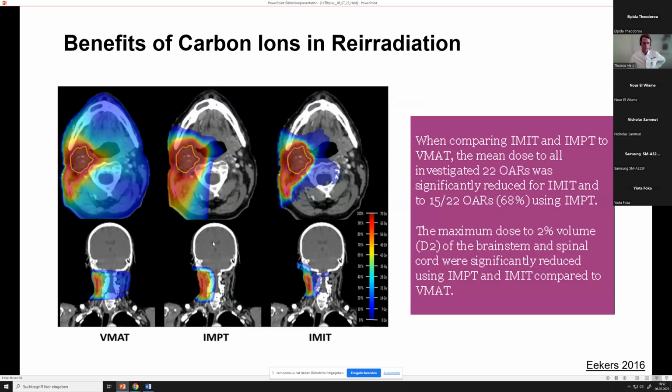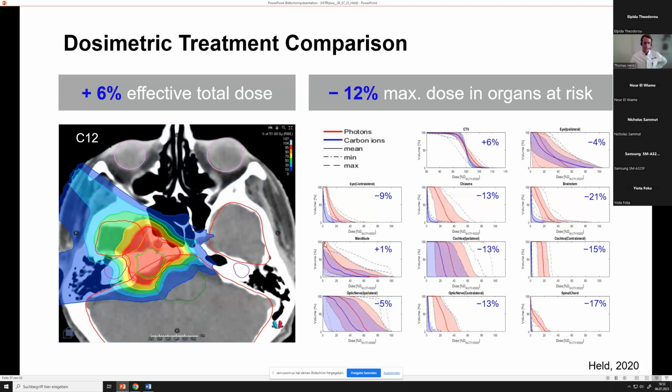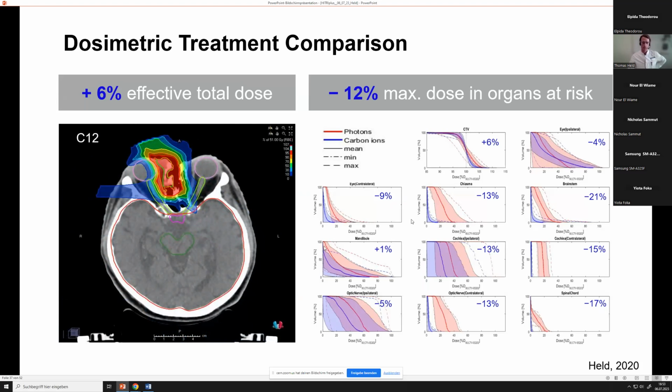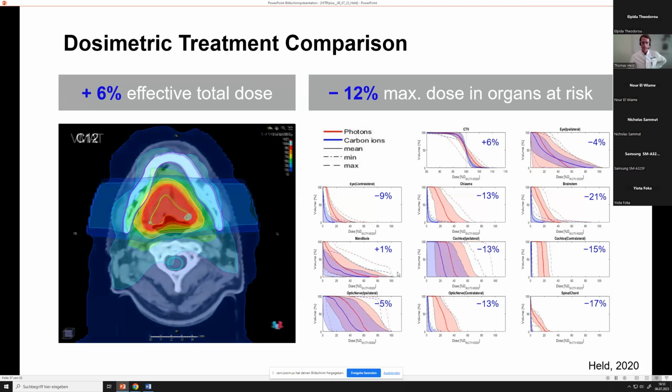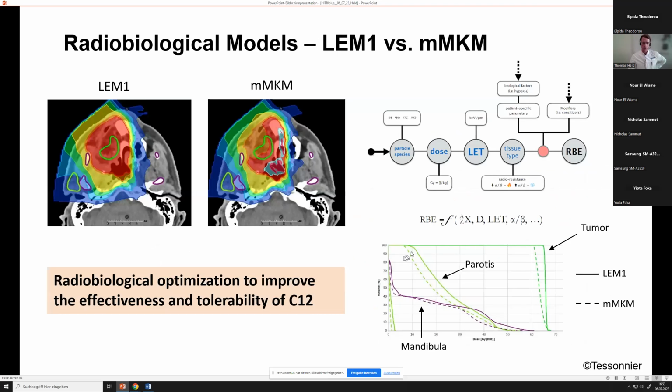From previous dosimetric comparisons, we know that even compared to proton therapy, carbon ions yield much steeper dose gradients. They have, in particular, smaller lateral scattering and therefore a smaller penumbra, and it is usually possible to yield superior results for all organs at risk compared to protons and photons. This is also what we can see in our clinical cases. Even though the effective EQD2, the effective dose, was increased with carbon ions compared to photons, for all the organs at risk that were evaluated, the maximum dose and also the average dose could be significantly reduced with carbon ions. So there are ongoing evaluations, once again, with LEM compared to MKM.